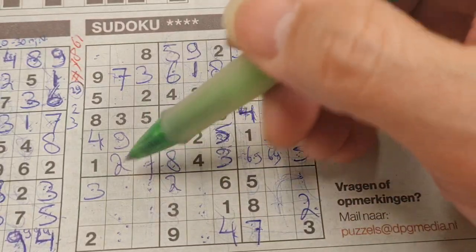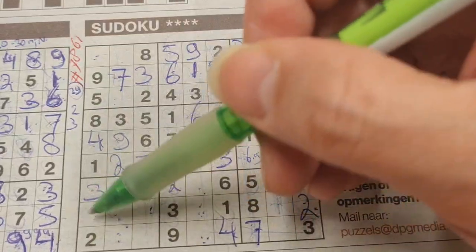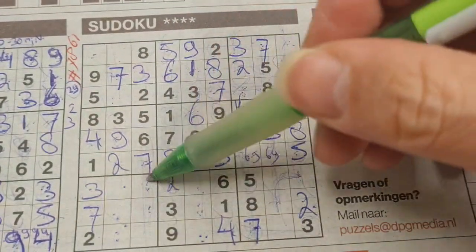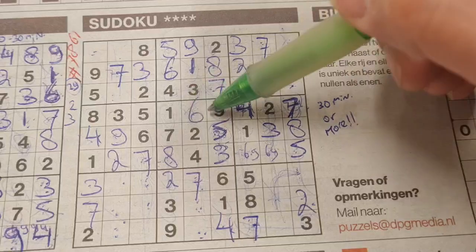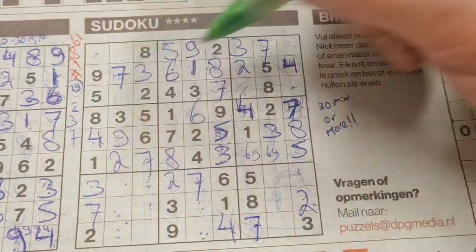7 in the third column, 7 in the second column. So in the first column, the only place left for the 7 should be there. 7 in the last row, 7 in the row above, so in that row, the only place left for the 7 should be there, and all the 7s are used.